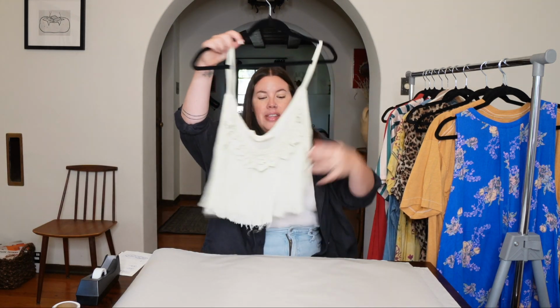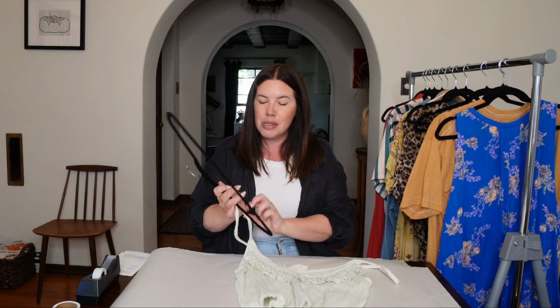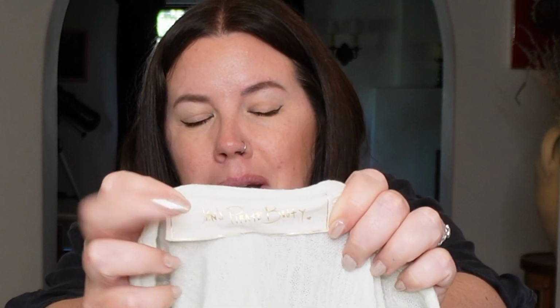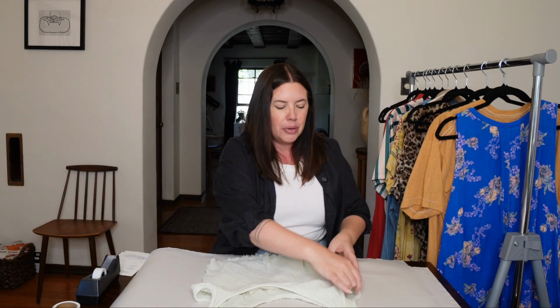Next up here, now this is a Bolo brand for sure. This is a brand called Jen's Pirate Booty. This is the label right here. I'll see if I can zoom in on that. I don't know how well this is showing up on camera. It is gold on white. But this is something that was, at least for a little bit, sold on Free People.